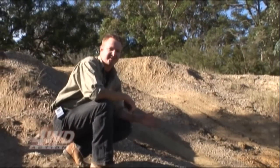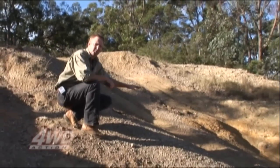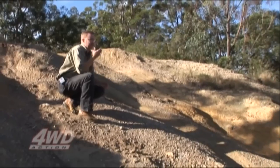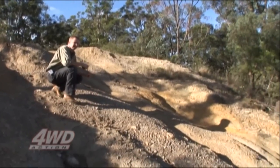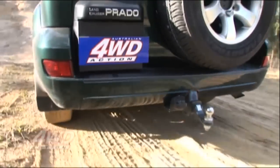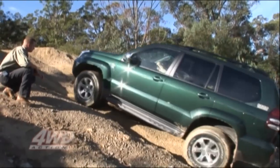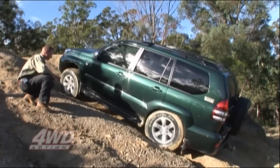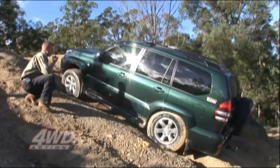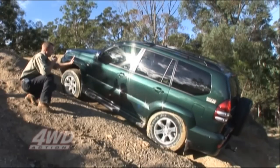Okay, here's our first test. We've got a steep incline, there's ruts on either wheel track, it's a little bit wet from recent rains. Okay Ramsey, bring your first vehicle up. This is the unlocked Prado. Okay, a few more revs, Ramsey, see what happens. Okay, hold him there, mate, just hold it there.